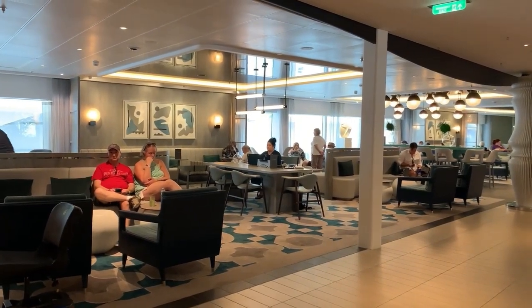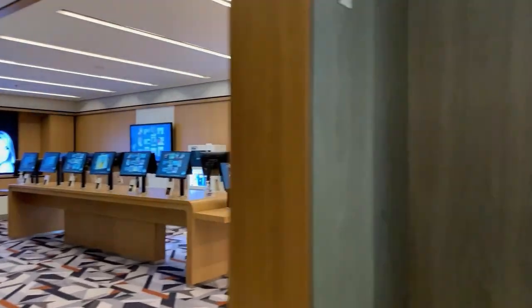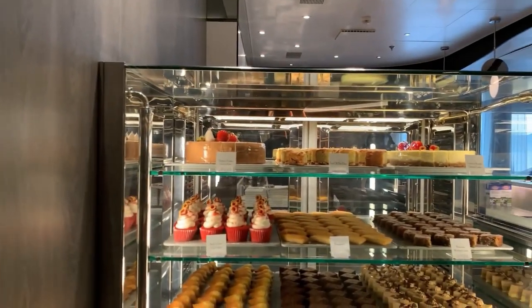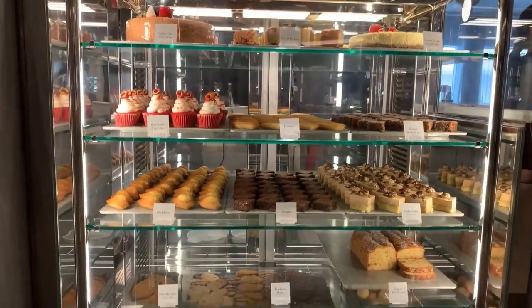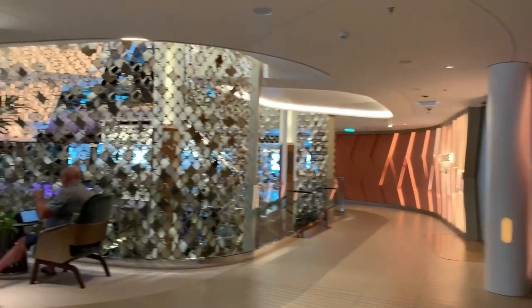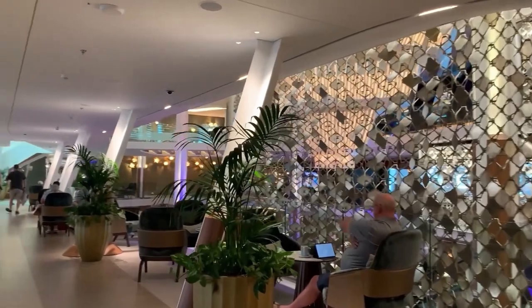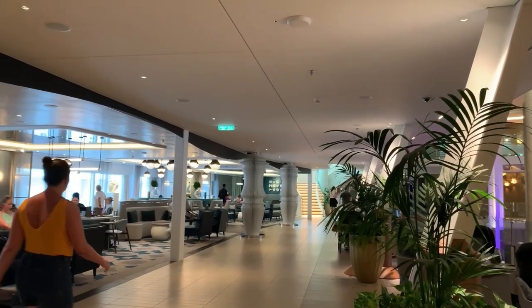There is a display of desserts. I'm gonna try to show you. In the mornings, it's muffins and pastries and croissants. And then around noon, they change it over to cakes and cupcakes and brownies and cookies. And this is complimentary. Every day they have a gluten-free option and a no sugar added option. So the snacks, the cakes are complimentary. The coffees and the drinks are not. They come with a charge. If you have a classic drink package, most are included. If you have the premium drink package, I believe all are included.